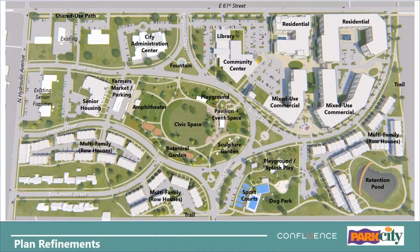As you come off of 61st into that mixed-use area along what's called right now Stewart, that's where we see an opportunity to mix in more commercial. So maybe some ground floor commercial, and you'll see that in some of the illustrations. We're not talking about a lot of commercial. This wouldn't be a regional commercial center.